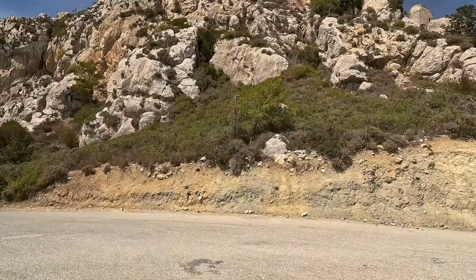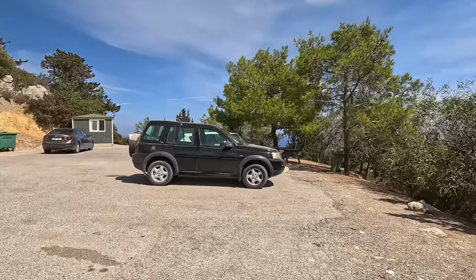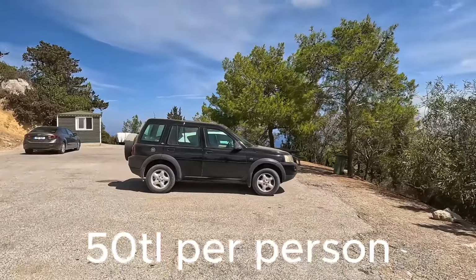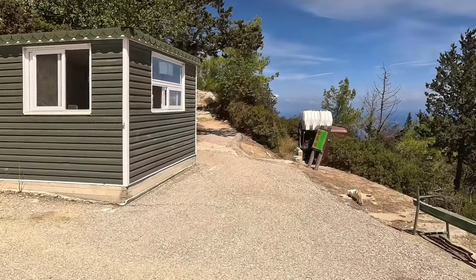It's a great place, lots of places to park. You have to pay to enter, but it's only a minimal amount, and they do have public toilets here as well, so that's also a very useful thing to have. I'll just take a wander along, and here we are at the entrance.